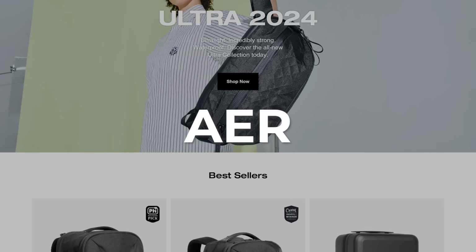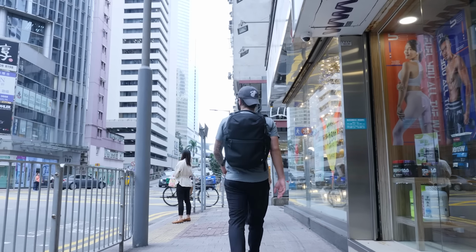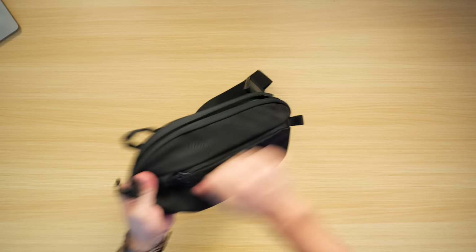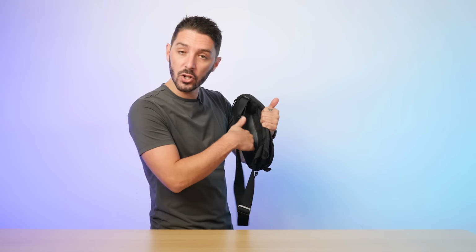First up, we got these guys here. You may have heard of them, Air. And for this Black Friday, Air is doing up to 20% off site-wide. Air is known for making very urban, very tech-friendly everyday carry and travel gear. This Day Sling 3, one of my all-time faves. Great quick access, great internal organization, and you gotta love a hidden back wallet / passport pocket.